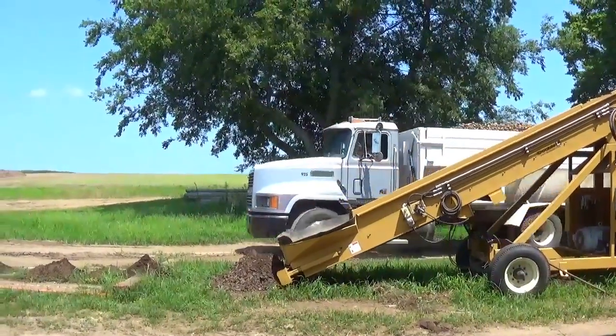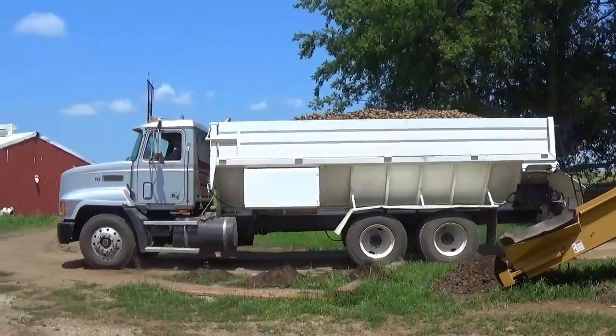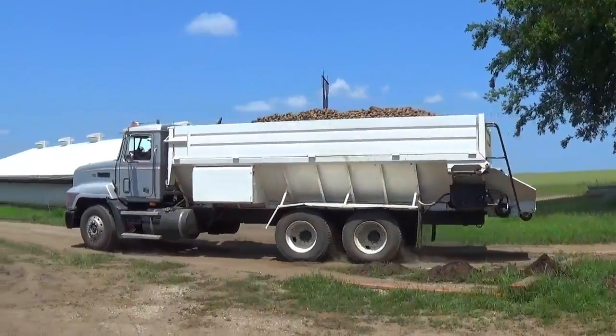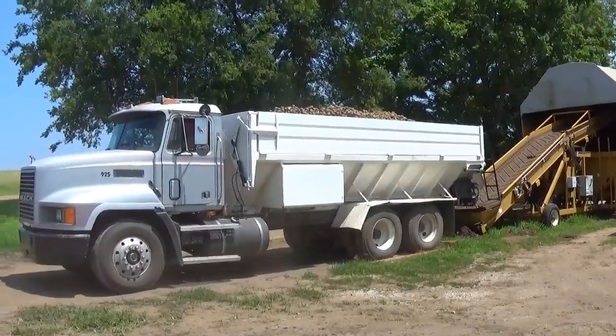And here's the process back at the farm. So the potato truck is coming in from the field. He will back up to this conveyor, and you will see the whole process as these potatoes are unloaded and conveyed onto all the conveyors, graded, washed, and so forth.